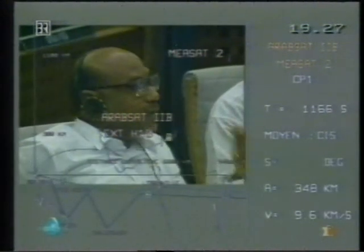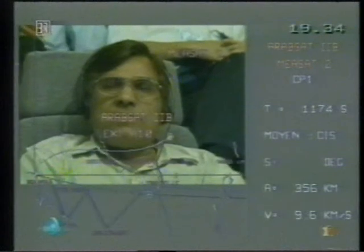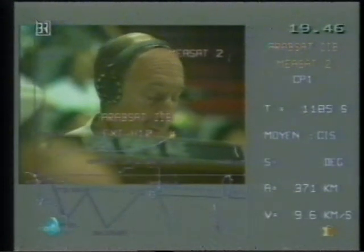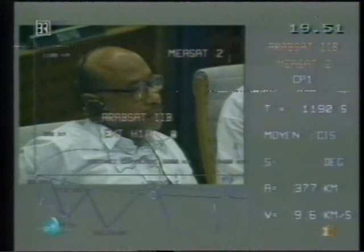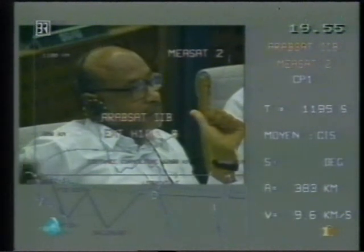All right. Everything seems to be going absolutely as scheduled. 19 minutes, 26 seconds into the flight. As we can see from the screen, the Arabsat is approaching its rendezvous with its injection into orbit. Mr. Charles Bigot. That's a very exciting moment for our customers, our Arabsat customers. Now we're seeing Mr. Mohammed Osman.